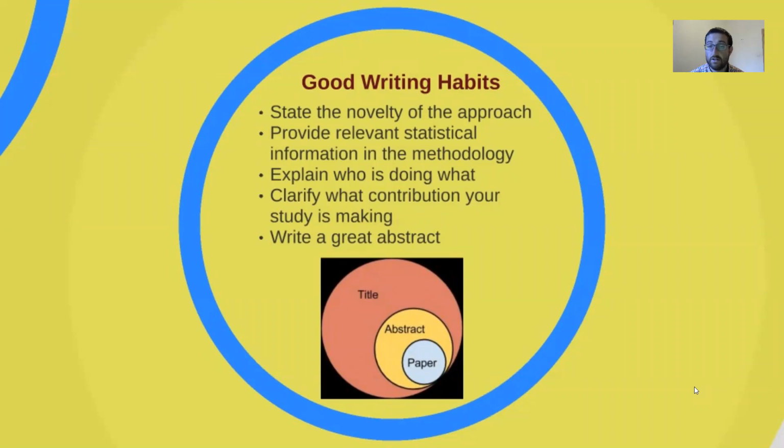Providing relevant statistical information in the methodology obviously cuts at the core of good writing for a grant proposal, and it's really important that if statistics are not our strong point, that we bring on someone who really understands and can demonstrate what we're trying to accomplish.